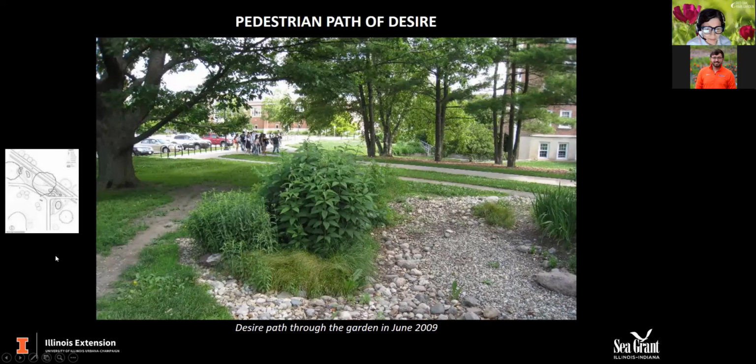If you are a pedestrian coming along here and you need to get over here, you're going to walk right through that garden. And you can see that's exactly what people have done, just walking back and forth through that. Here's the highlighting of that, and here are a few more students about to do the same thing. And I don't blame them.